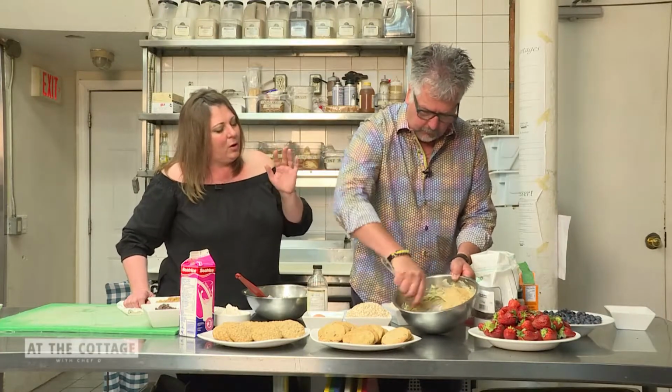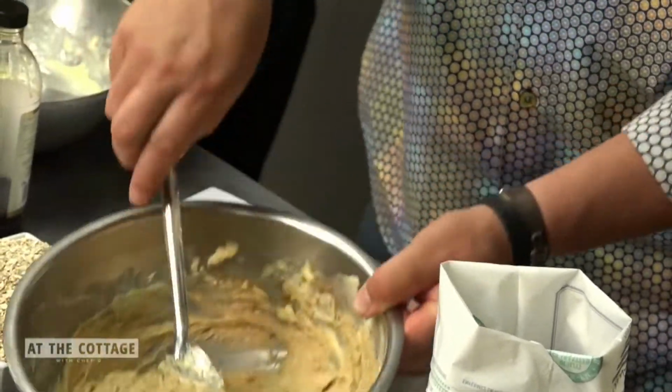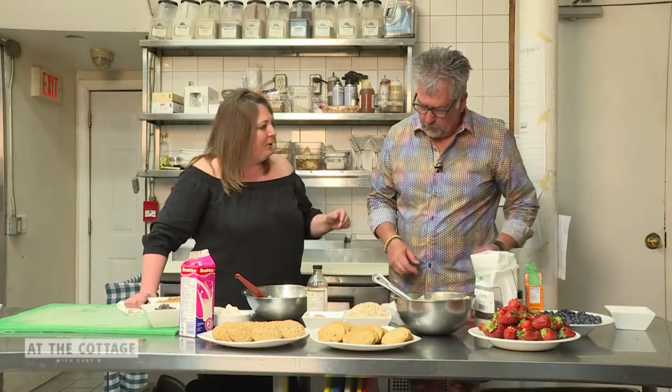This is all about what you have as far as ingredients at the cottage, and what you have as far as utensils. We're not using KitchenAids and all that stuff here. Using a silver spoon and a bowl.